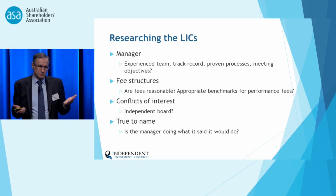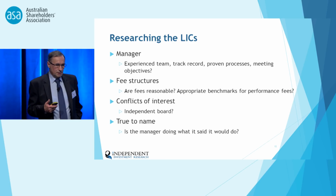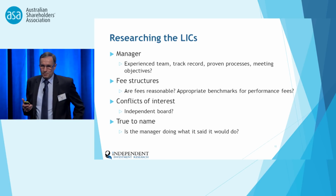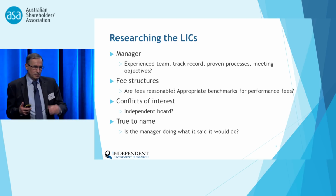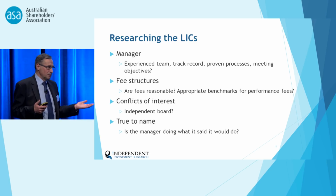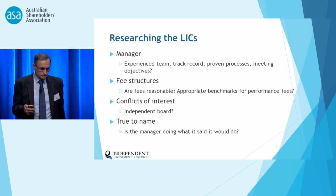Again, going back to our small cap example, if you're investing in a small cap LIC, you would expect that their benchmark for performance fees would be the small cap index. If they're using something else, such as the RBA cash rate, you'd have to say to yourself, that's not really appropriate.